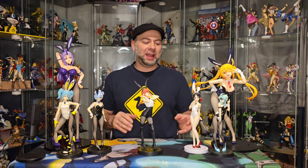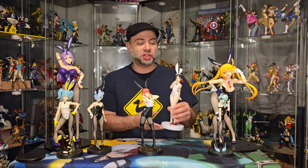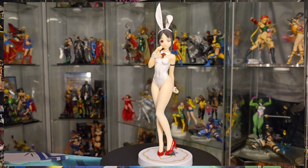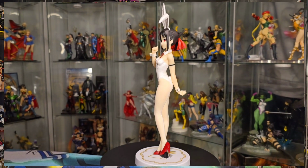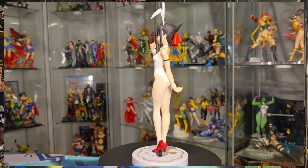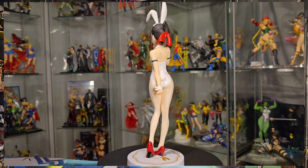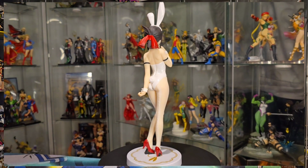Now for the Figure Friday segment, I know I didn't really title her Figure Friday. I did go with someone who technically could have been Waifu Wednesday, with this super adorable Kaguya from, of course, Kaguya-Sama: Love is War, one of the best rom-com animes ever. And this is her, obviously, white suit version. She does, I believe, now have a black bunny costume as well.